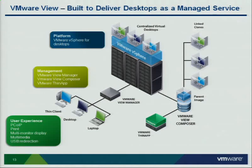It drastically reduces the cost of storage by using software to share virtual images. It speeds the provisioning process by not requiring you to do a full clone replication for every desktop in your environment. And it makes patching and updating and managing your environment exponentially simpler because you're using a single base image for all your users. I have slides on View Composer, so I'll spend more time on it there.